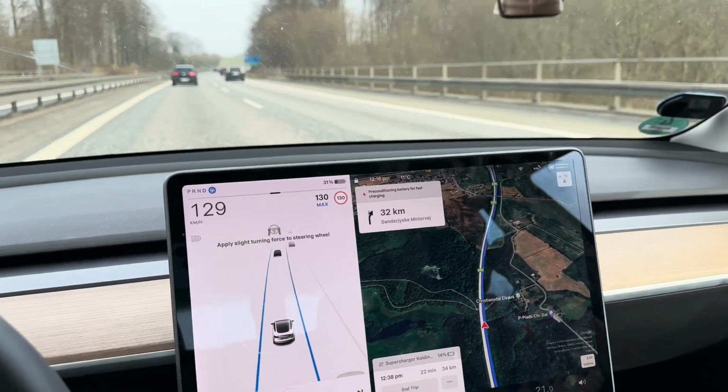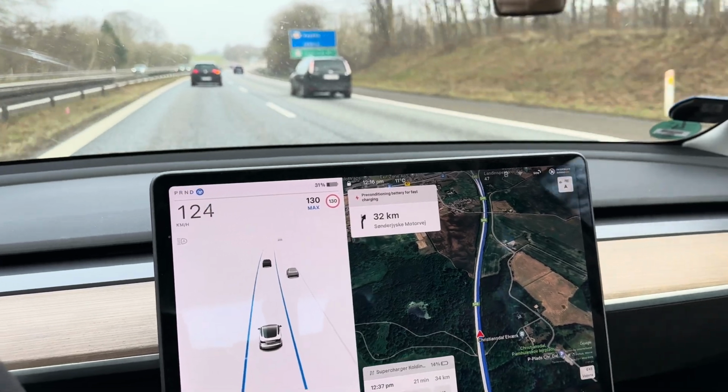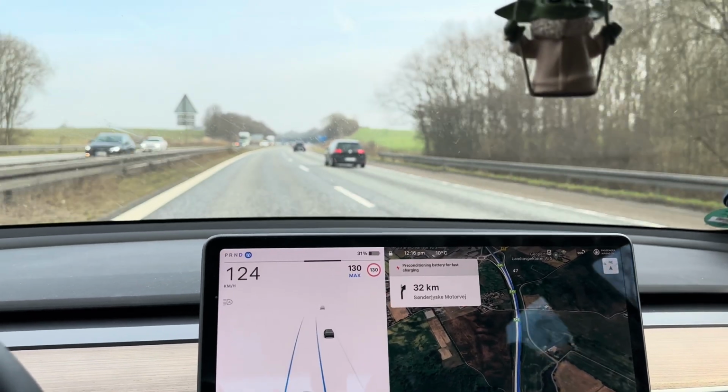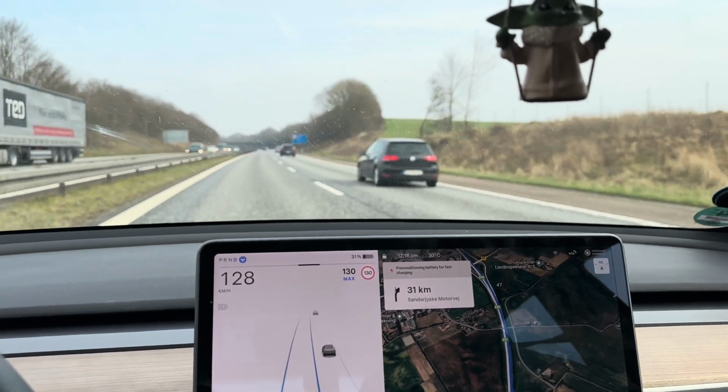If we can now navigate to the charger itself and not to the supercharger. But yeah, looking good so far. Driving is really relaxed here. No war on the street like in Germany. But also less fun. And a lot of autopilot driving now.